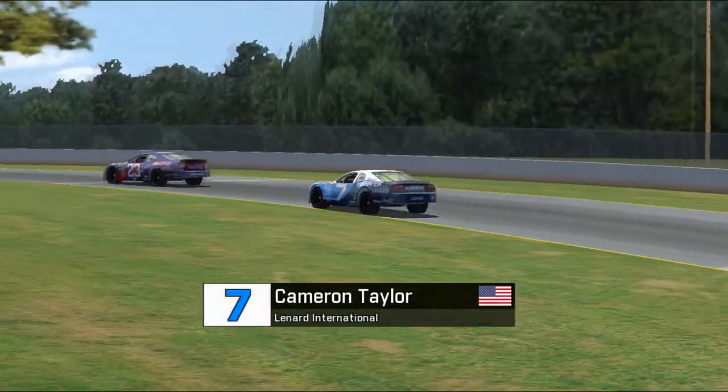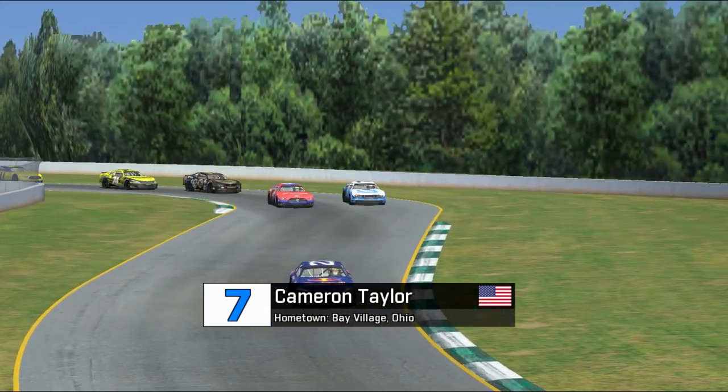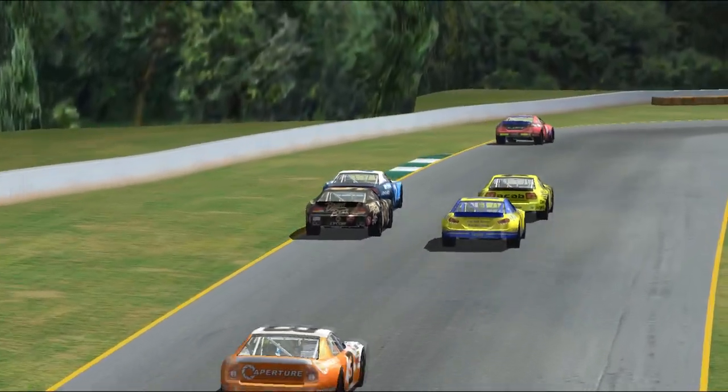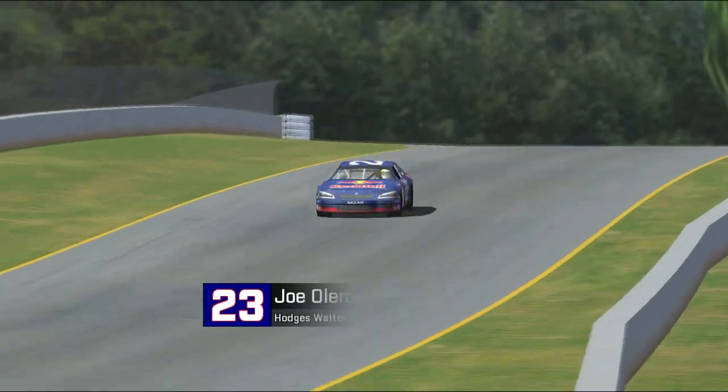Cameron Taylor a bit slow. And that looks like that might be a puncture on the 7 car. Yep, that's what we're being told. That is a puncture on car number 7 as Castaneda goes by. Kurt Pliskin held up. Adrian Devereaux, Liv Eklund going by. Rossini going by as well.